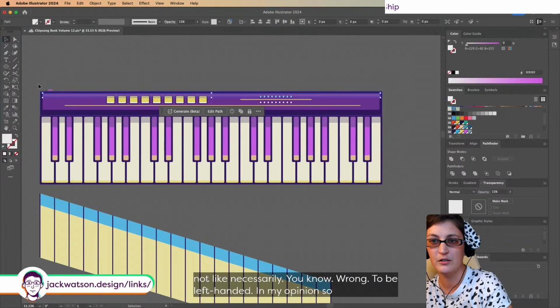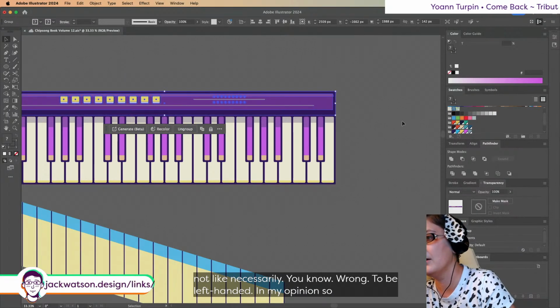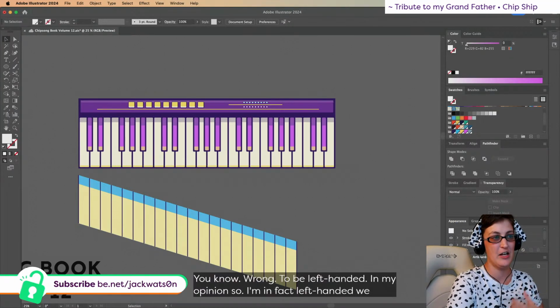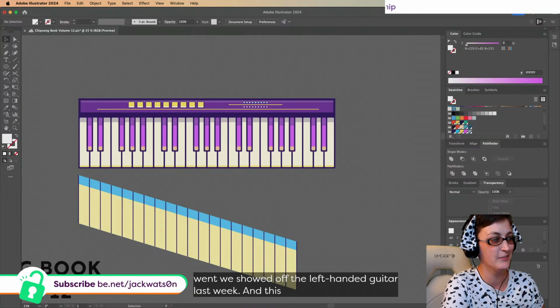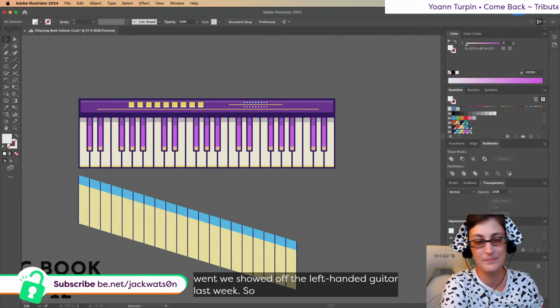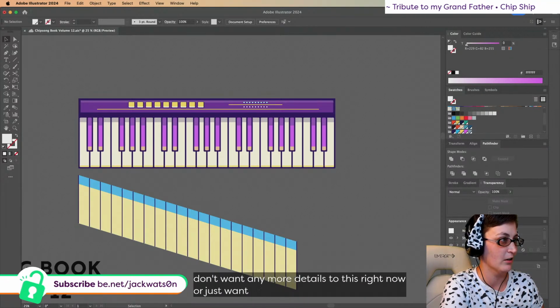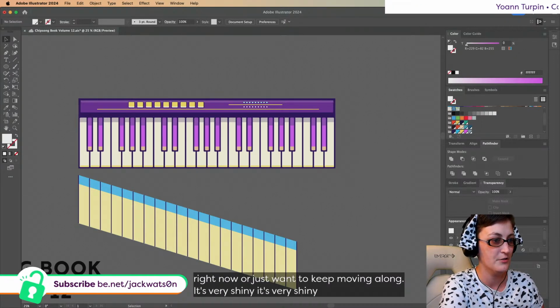So I'm in fact left-handed. We showed off the left-handed guitar last week. As proof. So, alright, I don't want to add any more details to this right now, I just want to keep moving along. It's a very shiny instrument.